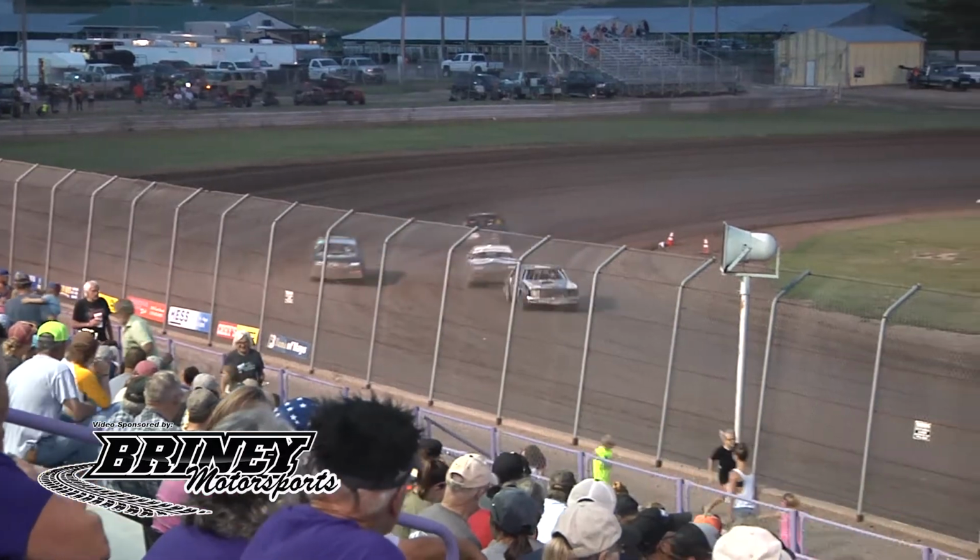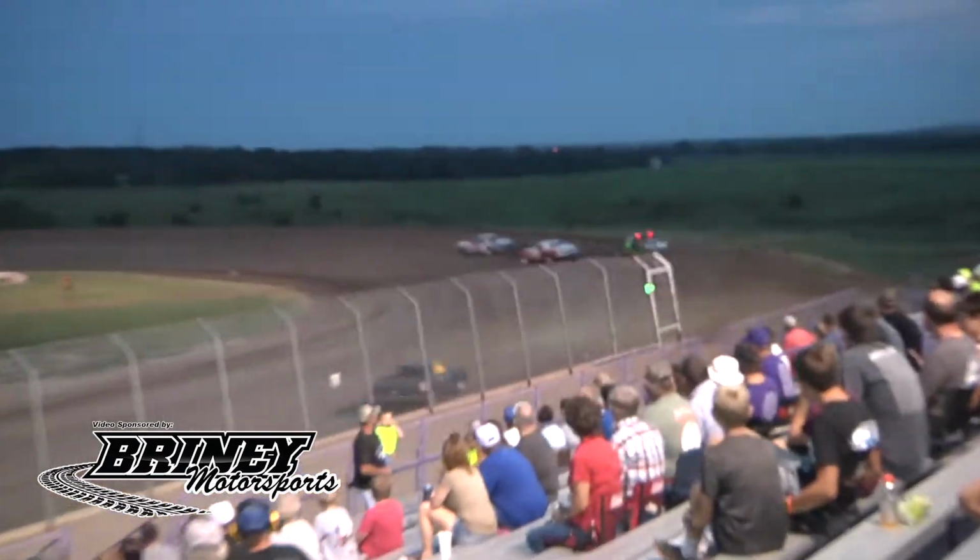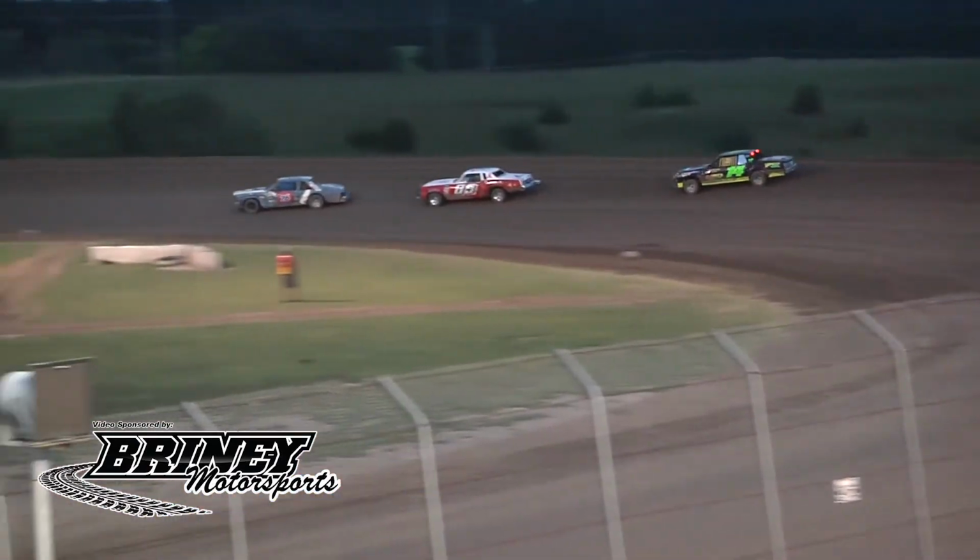Their way out of four. Green flags in the air. We're underway. Already early lead for the 76 machine. That's Jeff McQuaid. Justin Yarmer now makes his way up in a second. Nathan Bauman working that third spot.